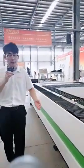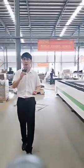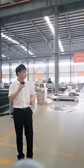And the machine body of this machine is a cast iron machine body. It is fully one-piece iron. It is cast material, and it is heavier, with more weight.